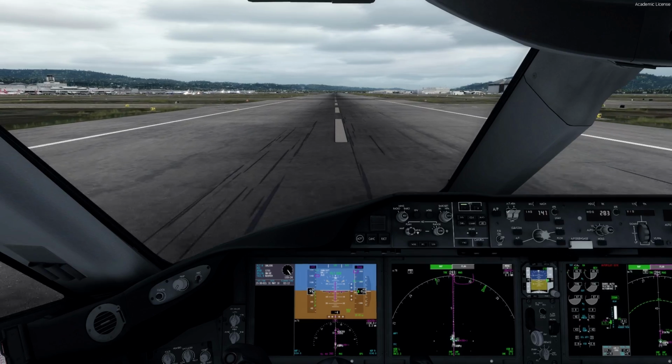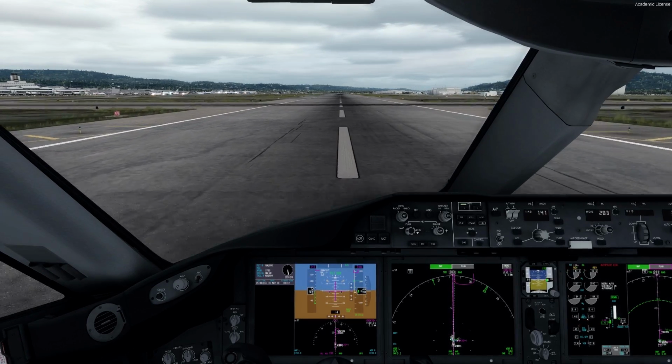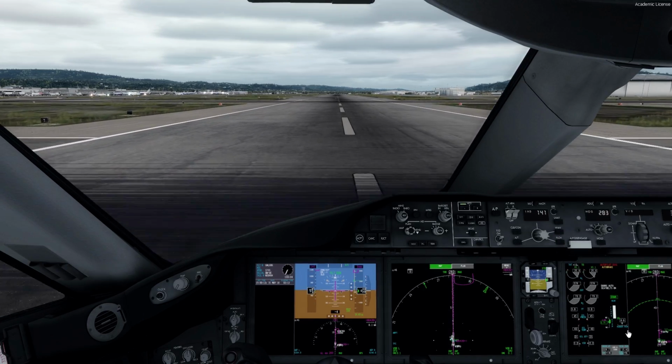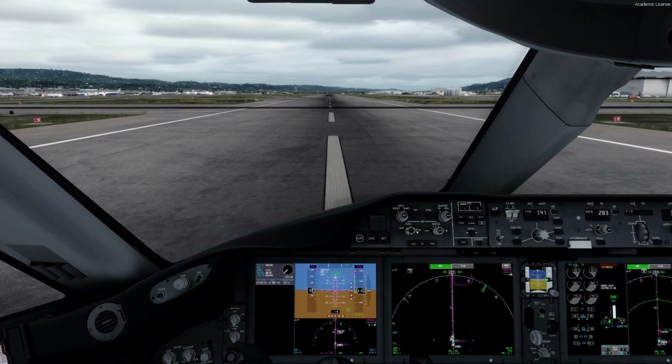Nevertheless, reversers are green. Gate is right. Contact ground control on 121.8, United 606. Manual braking. Auto brake disarmed. And our gate is right.